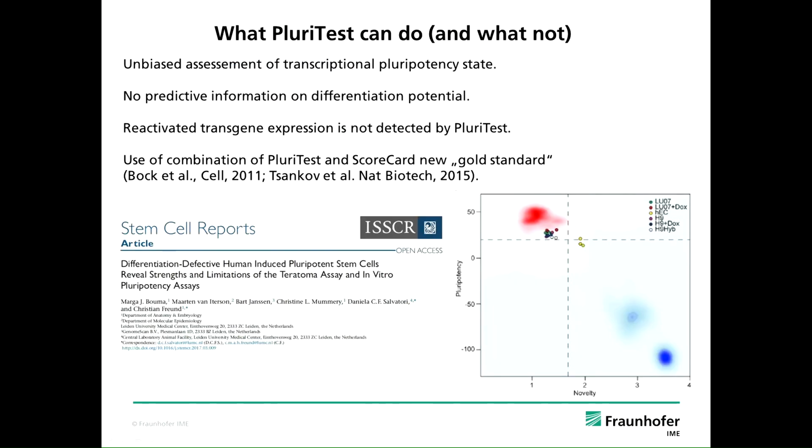Keep in mind, and we touched upon this with Ola's data yesterday, that pluritest can do certain things, but it cannot do everything, right? So pluritest is a tool for unbiased assessment of the transcriptional pluripotency state. It does not give you predictive information on the differentiation potential of a cell. And for example, reactivated transgene expression cannot be picked up by pluritest. This has been shown also recently by Christian Freund and others in Leiden. And what these authors suggest is basically now a combination of pluritest and scorecard for the assessment of your cellular product. At least that's their perspective.